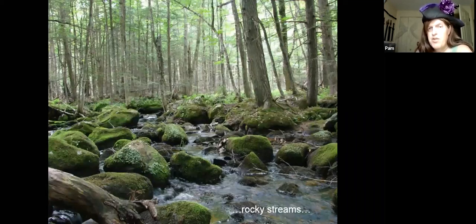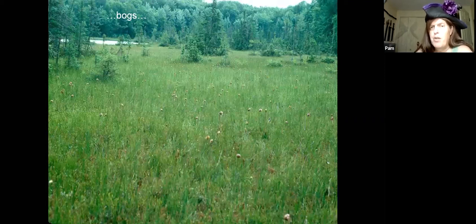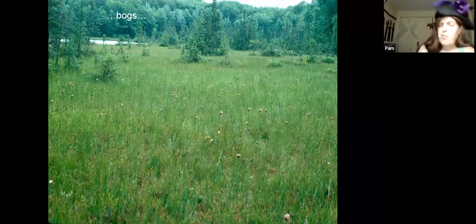There's also a bunch of species that like bogs. You know, some of these are very cool northern species because bogs tend to have northern plants. They're kind of a relic of the glaciers. So there's often some very interesting species that occur in bogs.